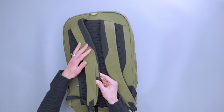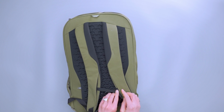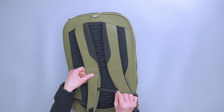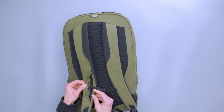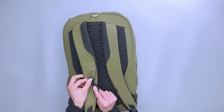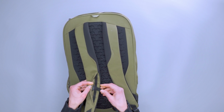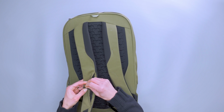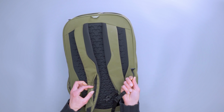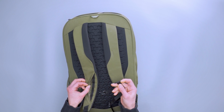It also has this very unique system where you can move the sternum straps, but it's rather hidden. It doesn't look like it's movable or removable, but you just lift up this little flap, and then you can see this T-bar here. Grabs onto any of these loops. So if you want to move it, you just slide the T through the loop and pull it off, and you can adjust and put it wherever you want it to be.